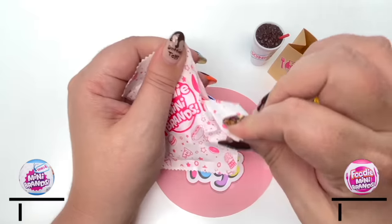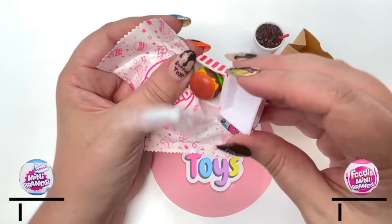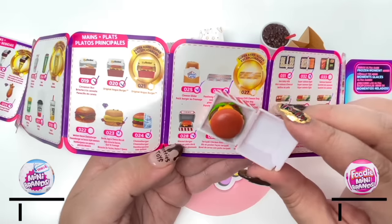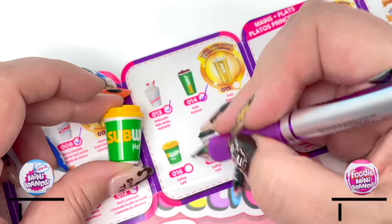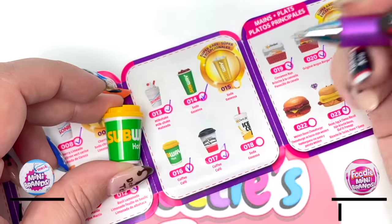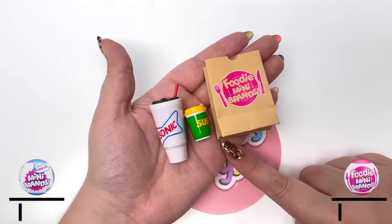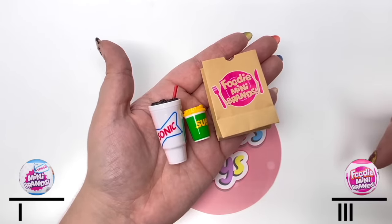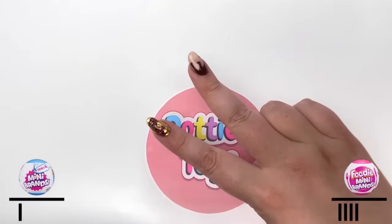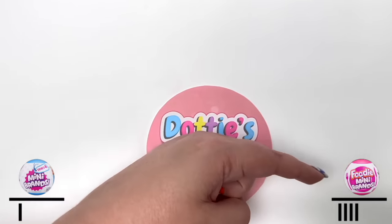All right, here is our last package. And our last package is we have a TGI Fridays burger. And I already have the burger in my collection. So let's check off our bag. Let's check off our coffee. Let's check off our Sonic soda cup. So with our three brand new Foodie Mini Brands pieces, let's add 3 points to Foodie Mini Brands. So after two rounds, Mini Brand Series 4 has 1 point and Foodie Mini Brands has 4.